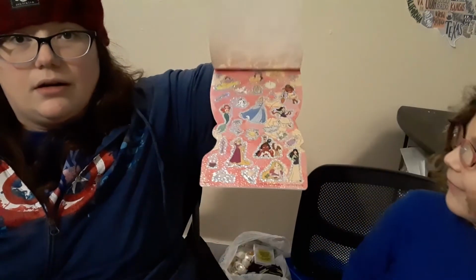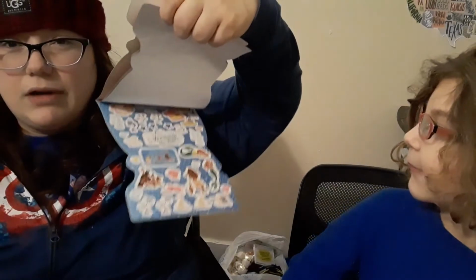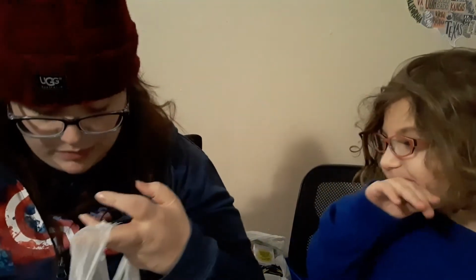I bought this before, but I saw it and I was like, they're really cool, so I'm going to pick it up again. That's the 150 princess stickers. They're shiny. There's four pages in them, and then there's regular stickers too, and like I said, they're great to swap with and stuff like that. So pick those up.